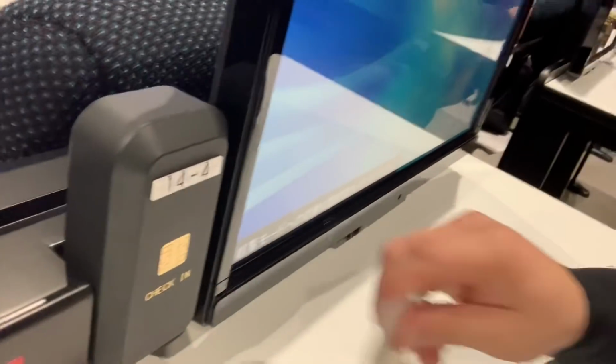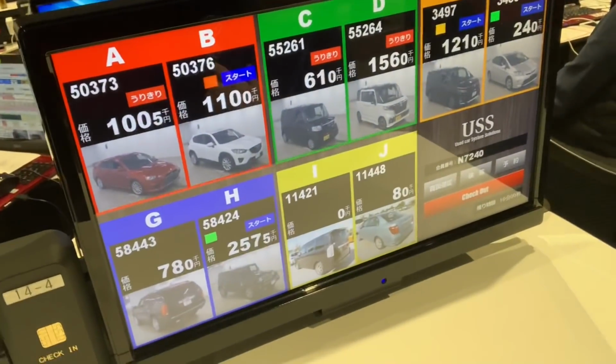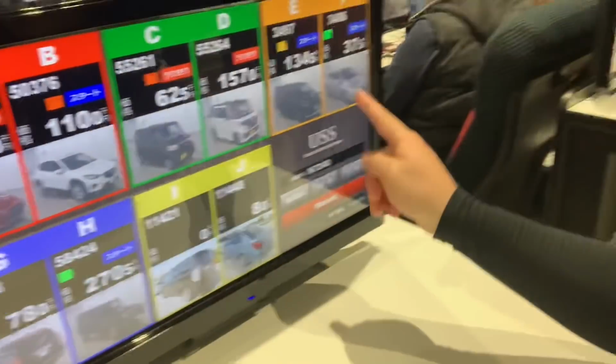So I just got my seat, and what I'd like to explain to you is how to find cars that you want to bid on at the auction house and how you can get access. Again, for me to be able to log into this PC, I need to use my magic card and touch this IC chip over there, and as you can see, I got access to bid on 10 windows here.